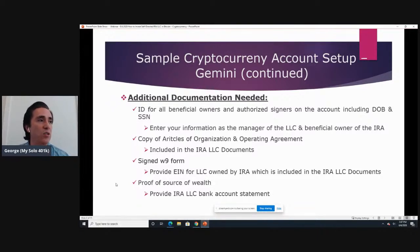The type of additional documentation that they need is identification for the beneficial owners and the authorized signers. That's you as the manager of the LLC and really the beneficial owner of the IRA, including your date of birth and social security number. They have to know their customer. They also need a copy of the articles of organization of the LLC and the operating agreement. These are documents that we include as part of the package that we prepare for our IRA LLC clients. They need a signed W-9 form, which would be obtained under the EIN for the LLC that's owned by your IRA, again included as part of those IRA LLC documents. And then the source of the money, so they're looking for the IRA LLC bank account statement.